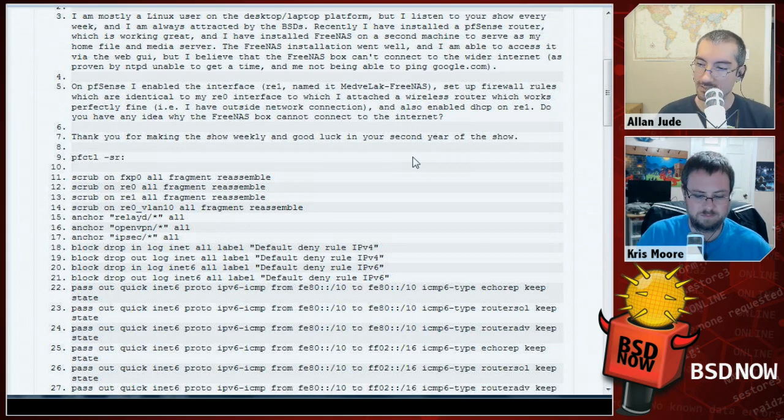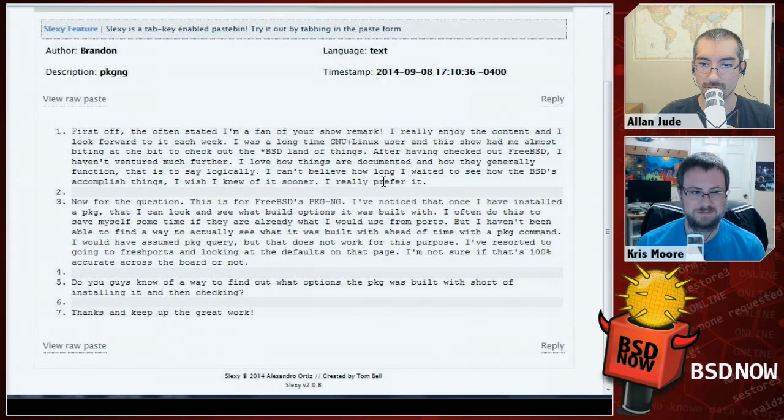Whereas, if the packet isn't showing up on the fxp interface, then you know that it's not making it through the firewall. And if it's showing up with the wrong addresses, it's not getting NATted, and you can see what's going on there. Cool. So hopefully that leads them down the right path to solve the problem.